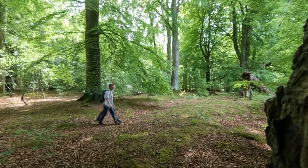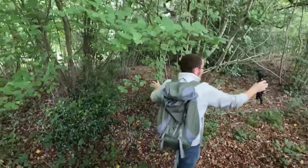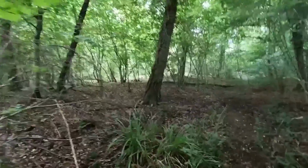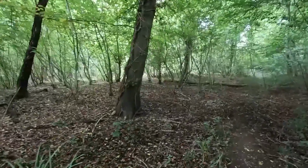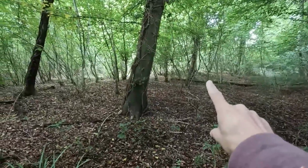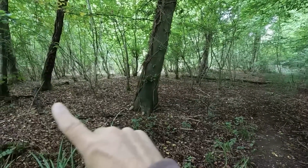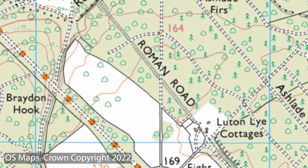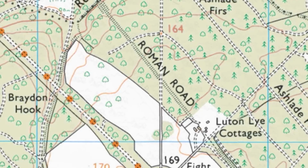Basically, you're looking for what's called an agger, an embanked bit in the middle of the road that was embanked like this, helped with drainage. Then you're looking for two drainage ditches on either side, could be a varying distance apart. Savernake Forest is a good example where you can still see a great example of an agger 2,000 years on, classic Roman road.